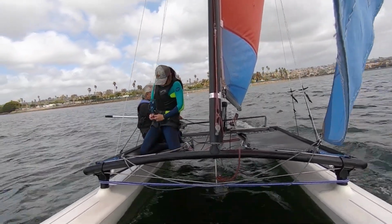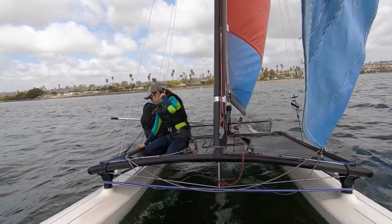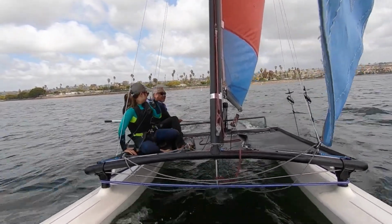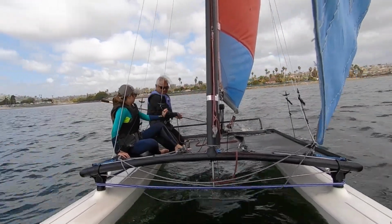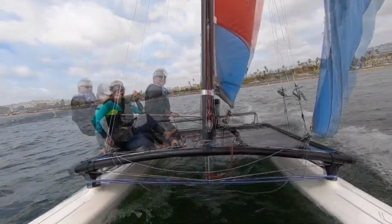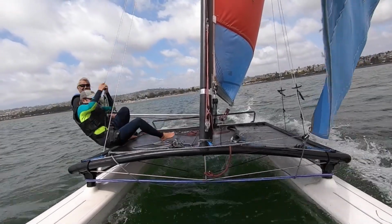But here we can see what perfect conditions it is for a first time out, with the wind gradually increasing throughout the session. This is a great way of increasing and improving your confidence on the boat.